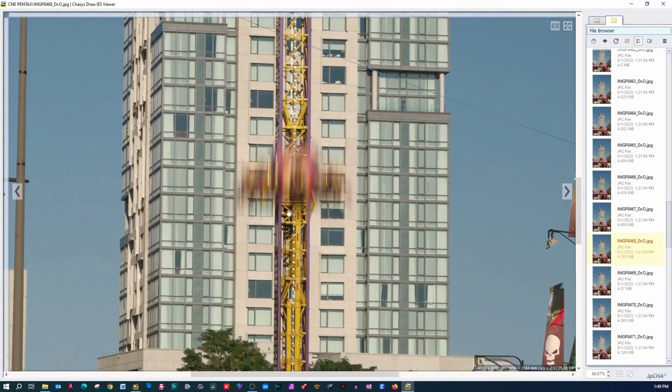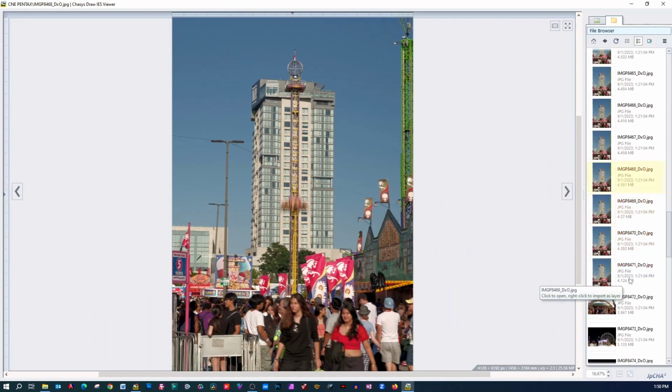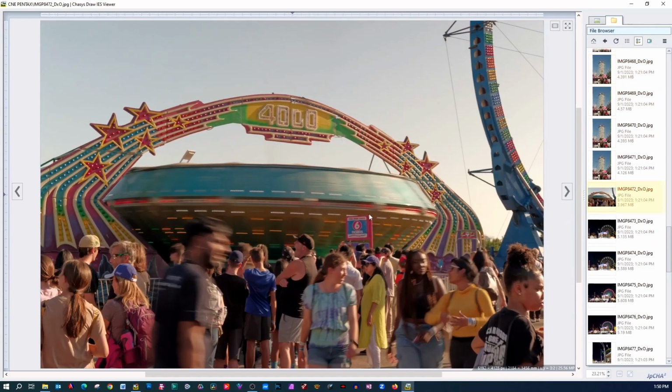So, the nice thing about it is you can go and take shots of mundane things, and just by changing your technique, they become less mundane. You can create something new. Like, again, here's that spinning thing again. It was slowing down, so as you can see, the lights themselves are not just a string of lights all the way across, and you can see the motion here, just on the edges here.